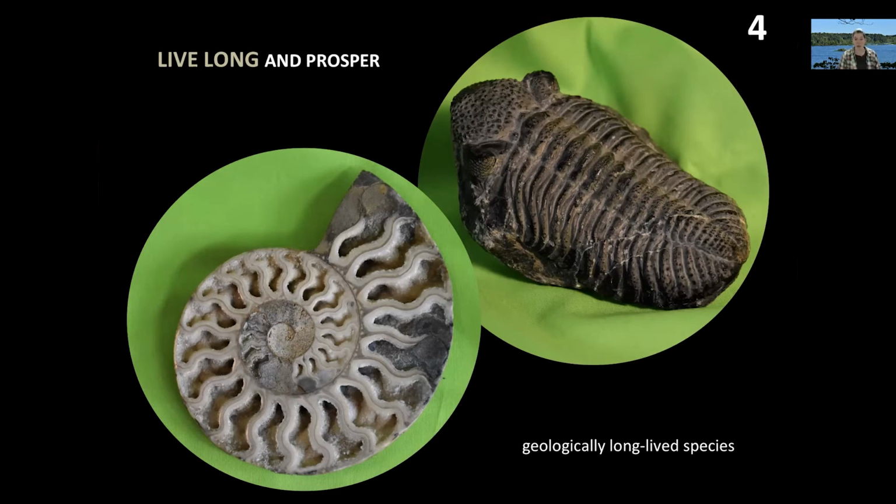A group like ammonites or trilobites that were around for 300 million or so years, that's a long time. At least some individuals within those groups are likely to have encountered the conditions that would lead to fossilization. Similarly, geographically abundant species are more likely to show up in the fossil record simply because if you have millions of individuals of a particular species, there's a fairly good chance that at least a few of them are going to encounter conditions that will lead to fossilization. Rare species, ones that only have just a few thousands of individuals, chances are less good that any of those individuals will encounter the proper conditions.